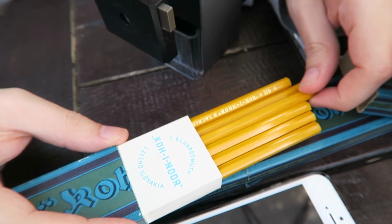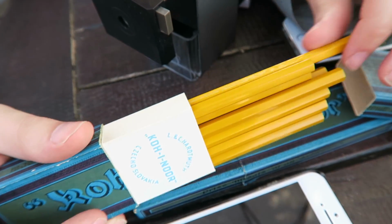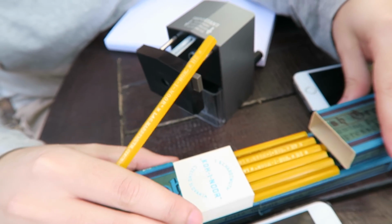Yeah, so do you want me to... oh, there's a 2H one. Do you want me to do this one? Yeah. Oh, I just hope it lasts in the sharpener, otherwise this video is going to be awkward. It's gonna end. Yeah. But don't worry guys, we're definitely not gonna sharpen and use all of these. Yeah, we're gonna save some and keep them safe.